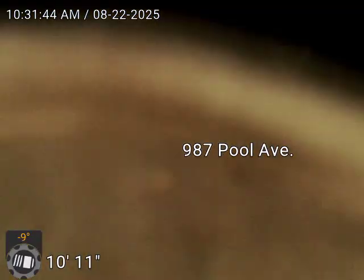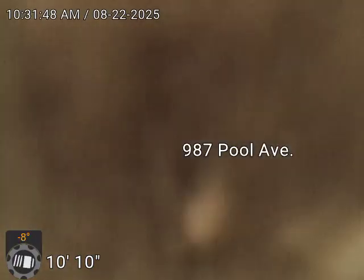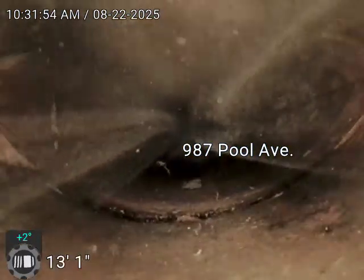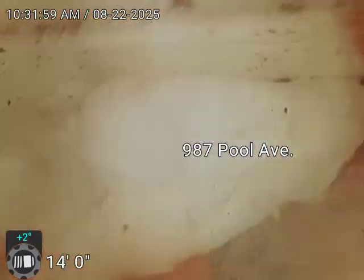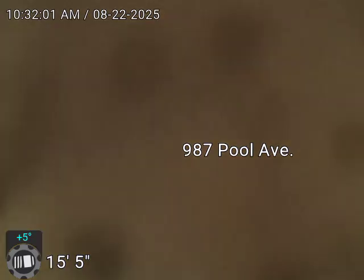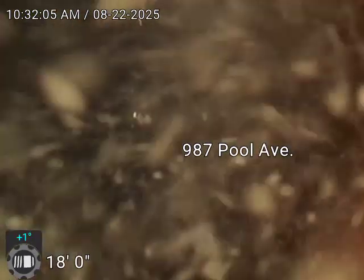This is getting to the point where you can see my camera is kind of poking a hole in those roots, and so I'm going to recommend cleaning. It looks like we have a bit of a belly here. It could just be holding water. We'll see in a minute.